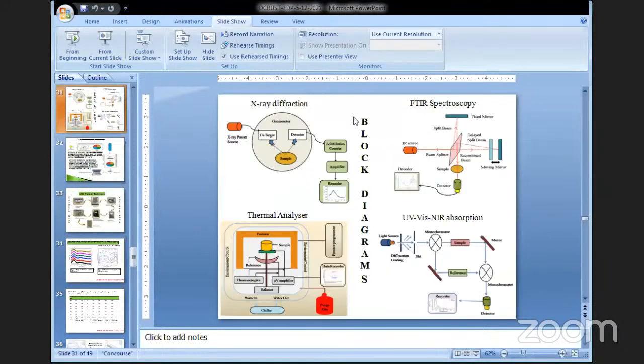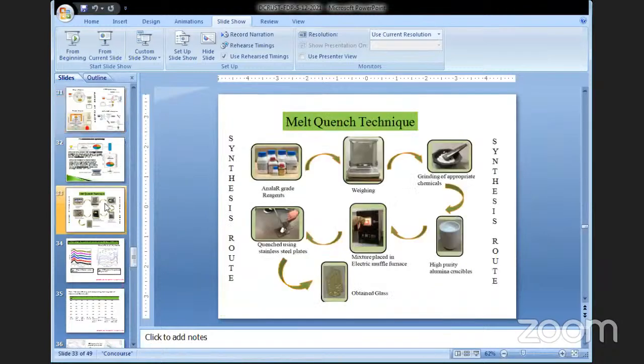Now let us talk about some experimental part that we have carried out in our lab to characterize these materials. All of you know that first we synthesize the glasses. For that we use these AR grade reagents, then weighing, then grinding, finally a high purity alumina crucible, then kept in a furnace, and finally quench. And this is the final glass.